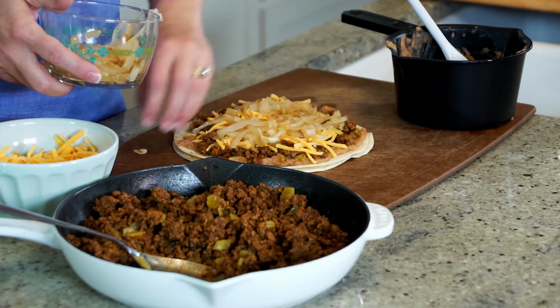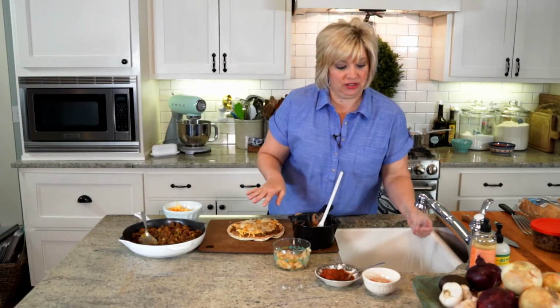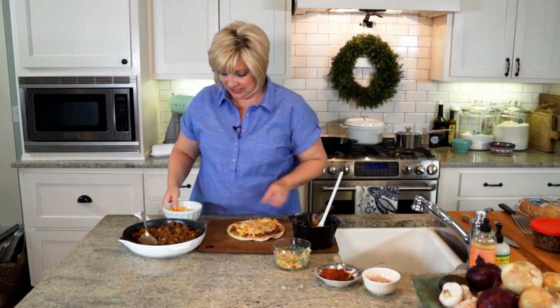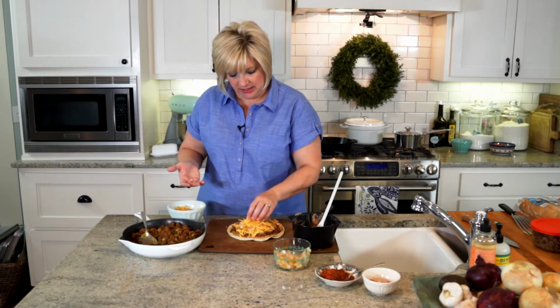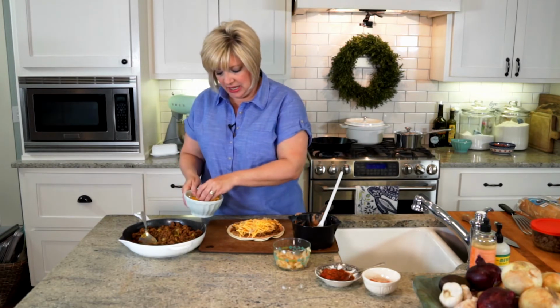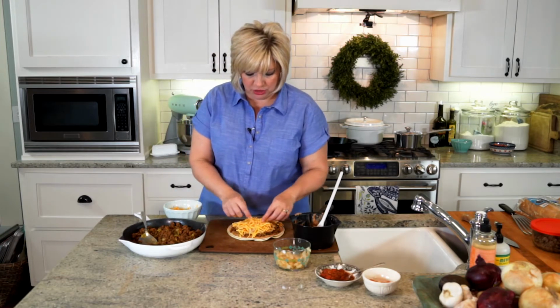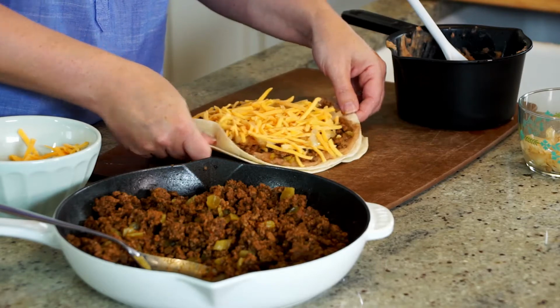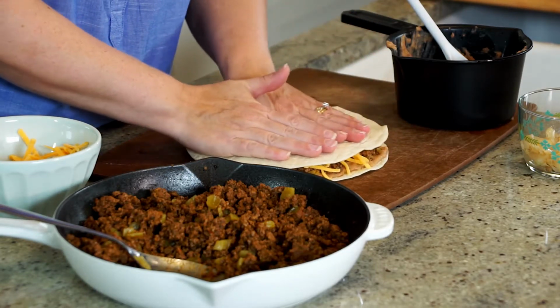Look at that. That's that little bite of yummy sweet that kind of puts it over the edge. And then, watch this. Let's do some more cheese. Cheese kind of helps glue it. You've got beans on the bottom, cheese on the top, and those are the 2 things that are going to kind of serve as glue to hold your quesadillas together. And then I'm gonna top it just like that.